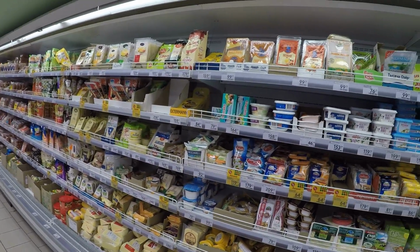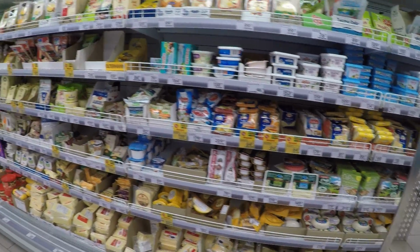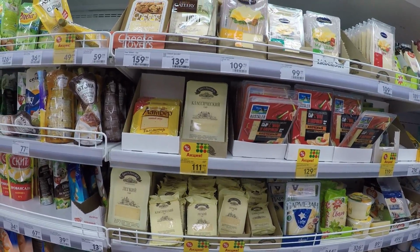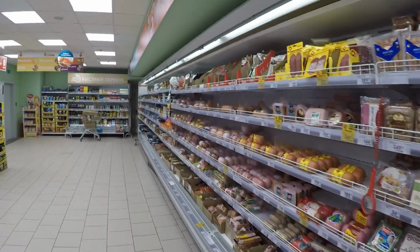Next up is the cheeses. This cheese I bought, 112 rubles, about $1.70. It's 150 grams. So it's about 5-6 ounces, something like that. Not bad.